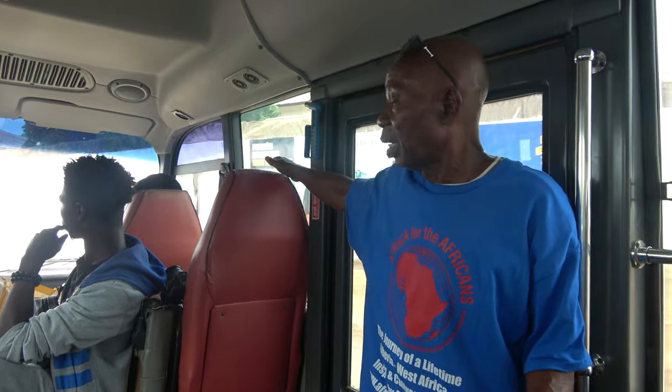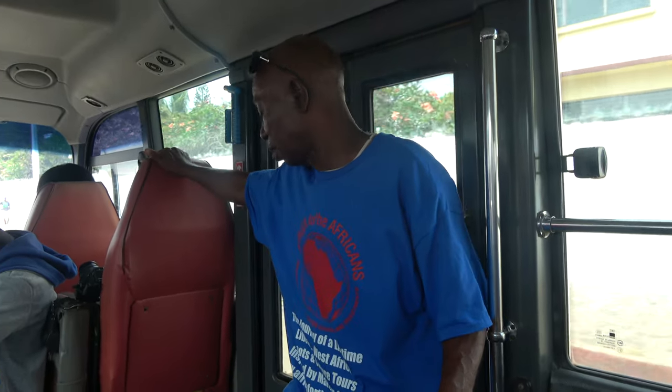So, on our right, the white building, this is St. Teresa Convent. It's a girls' school, only girls. The Catholic school, St. Teresa Convent. Catholic school for Catholic ladies, for girls.